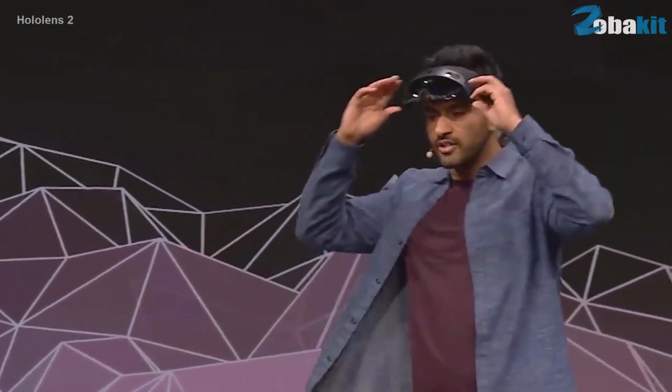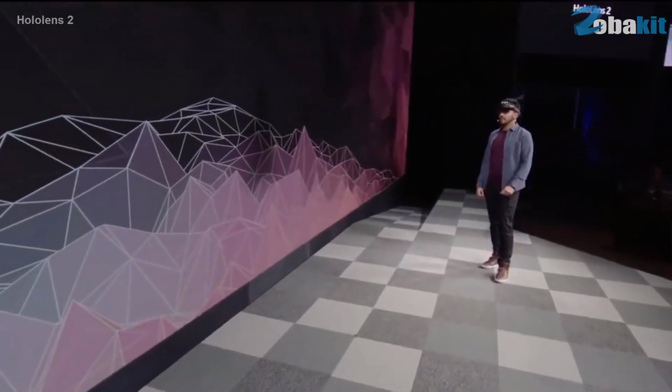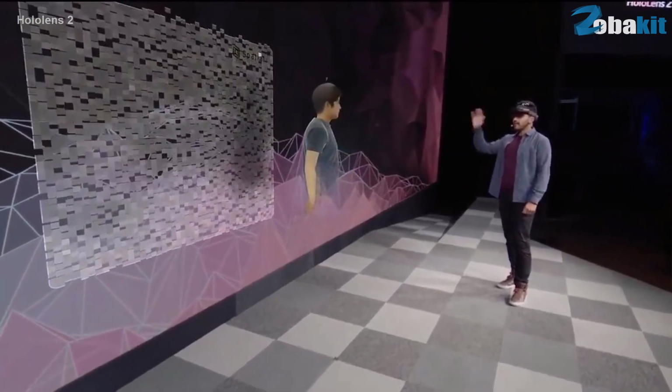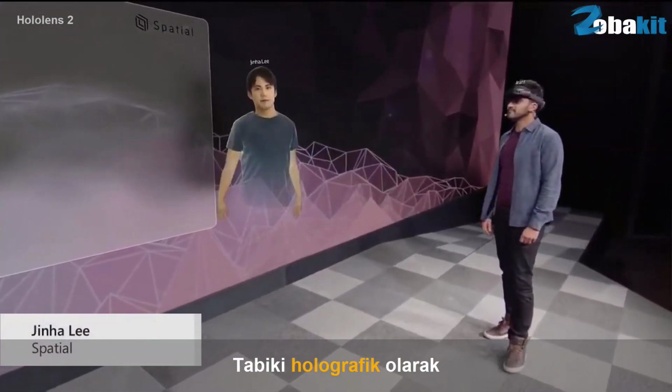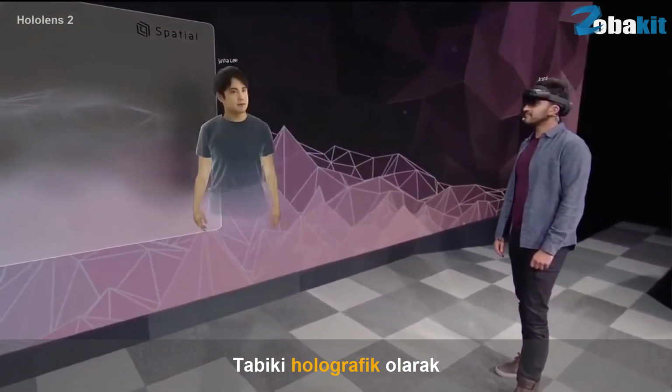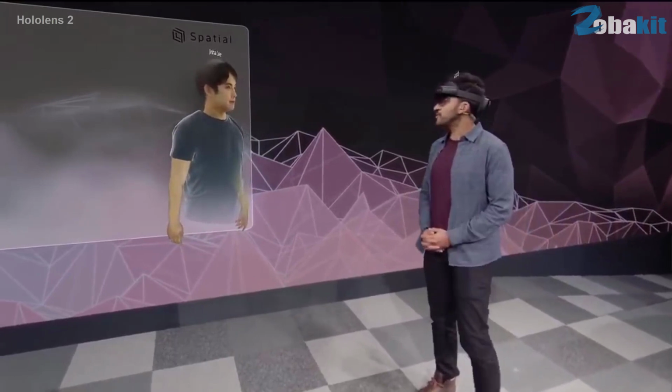To show you how that works, let me just flip into Spatial here with my HoloLens 2 and materialize the room. Hi, Jinha. Hi, Anand. Hey, everyone. It's great to be here on stage holographically. It's great to have you here, Jinha. Can you tell everybody a little bit about what you're seeing?